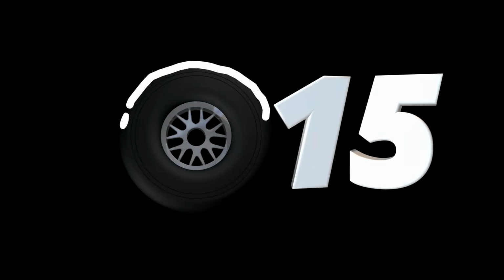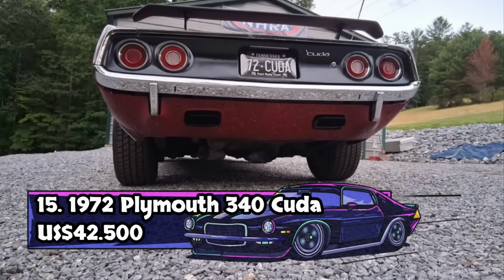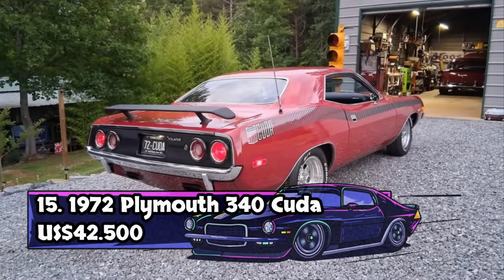Number 15. This 1972 Plymouth Cuda, offered at $42,500, is a powerful and rust-free driver that delivers classic Mopar performance with modern touches.